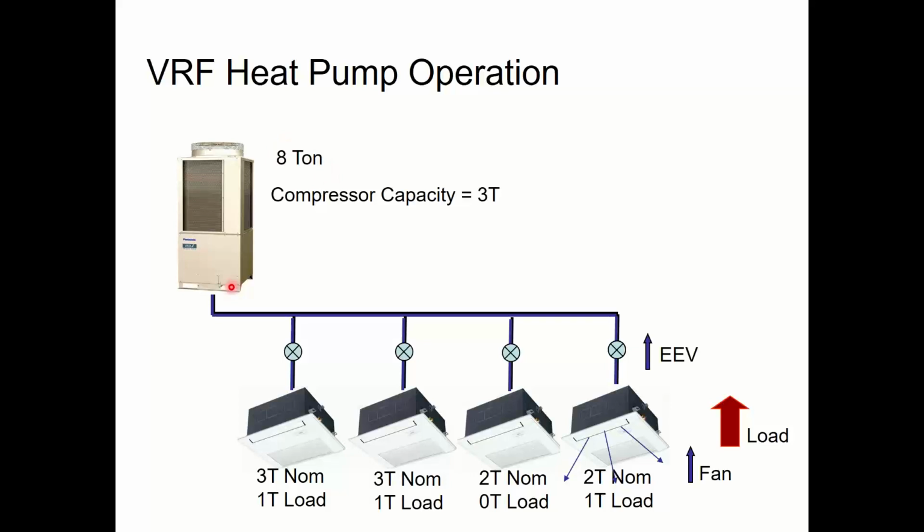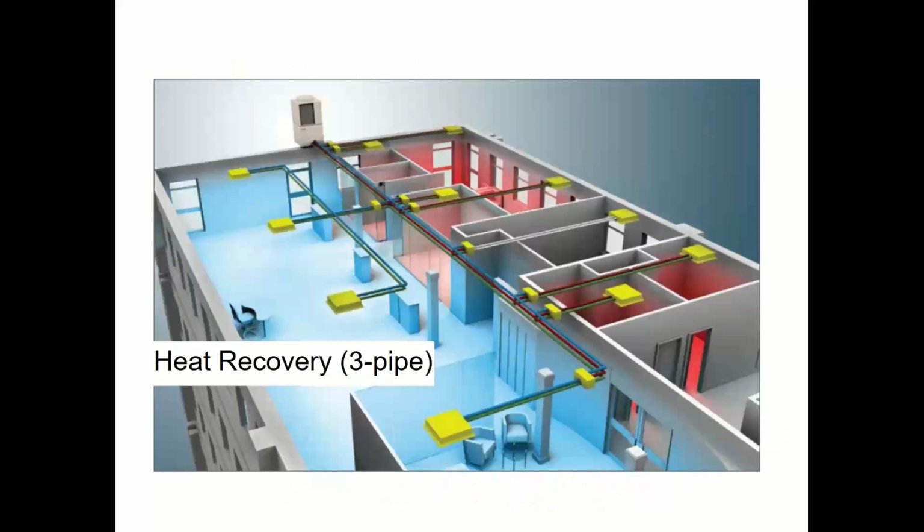I'm not going to do it randomly. I can look at the loads for each of these guys and look at the time of day they're going to peak and decide when I can do it and how much. But as a general thought in your head, most systems that have decent quantity of zones can have a 20% reduction in the sizing of the cooling plant. This is true for VAV, VRF, water source heat pumps, etc.